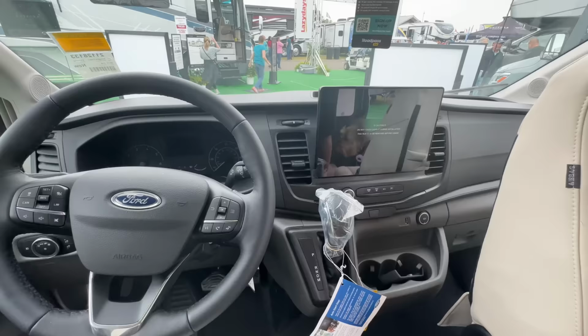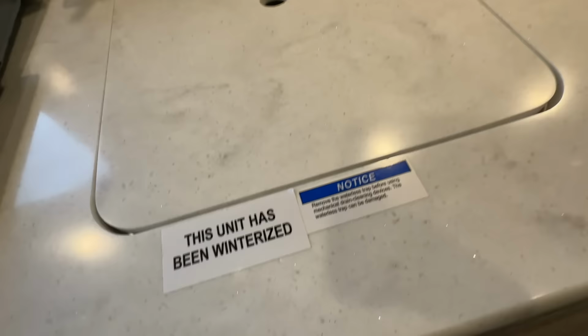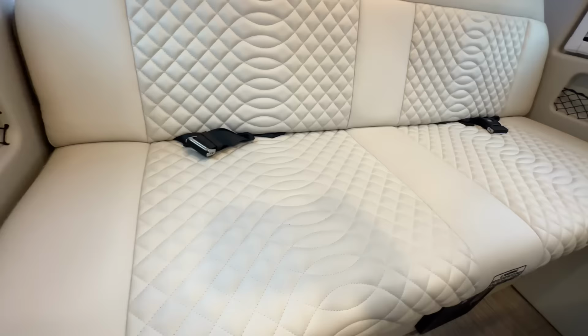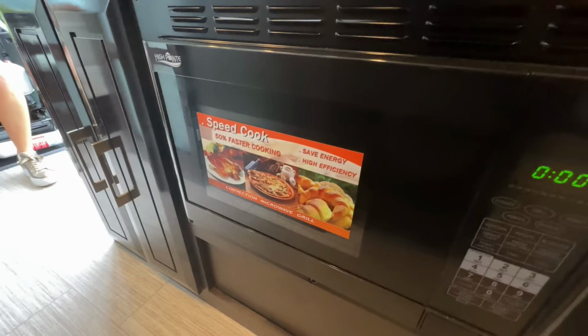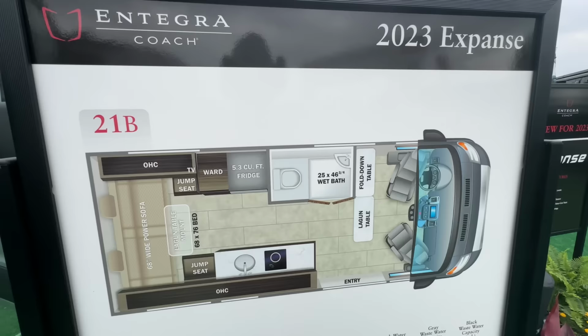And how about this? The Integra Expanse. That's right, Integra Expanse. And this one is a brand new model for 2023. We own the 2021 Coachmen Beyond, and we absolutely love it. And this particular product was a huge surprise for us at the show, and one of the really nice Class Bs that we saw. Folks, the layout's almost exactly the same as the Coachmen Beyond, but the fit and finish was outstanding. The features and benefits were great. 2-year warranty, this 23 Expanse 21B model was fantastic.